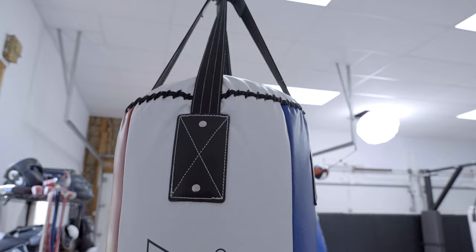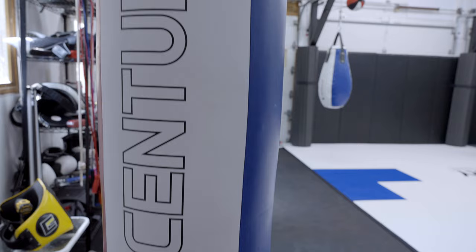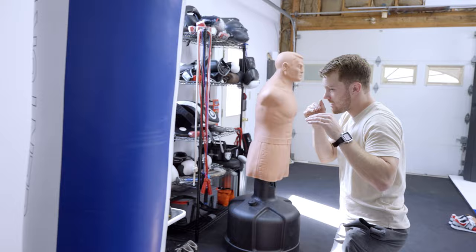All right, over here we got the boxing section. I wanted to put a traditional heavy bag here on the fitness flooring, because as you know, number one rule, no shoes on the mat. But if I'm wearing my boxing shoes, I wanted to be able to have plenty of space to practice my footwork and still work the heavy bag.